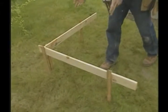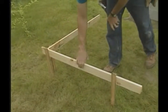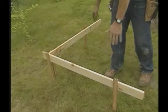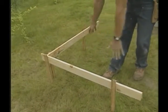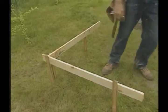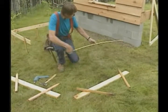I've got this set finished. Batter boards are nothing more than 1x4s attached to stakes. I put these at about 90 degrees and about a foot outside the actual dimensions of our deck, and the strings will cross like this. Since this set's done, let me show you over here how I laid them out.